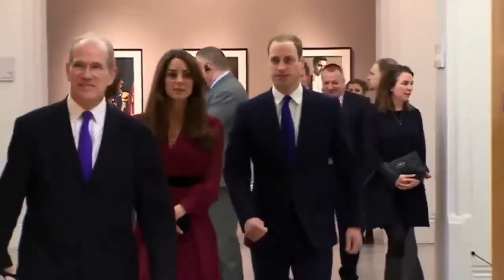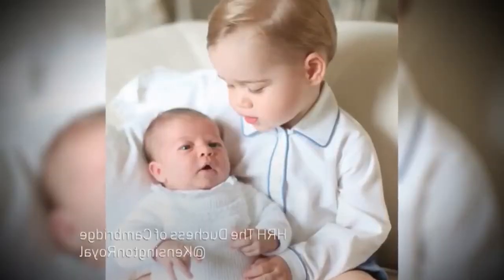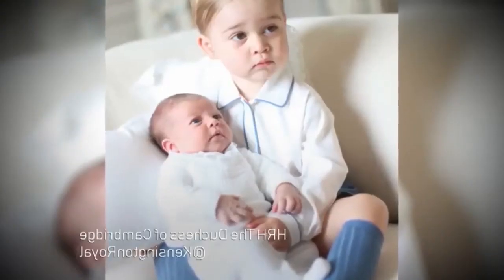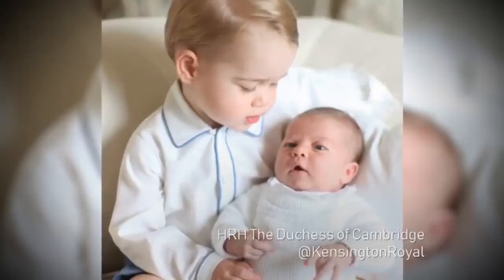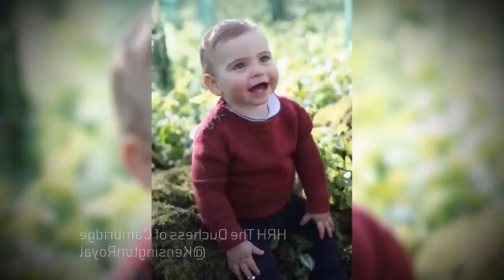Perhaps the Duchess's interest in photography gives some clue as to a way ahead. The Duchess of Cambridge, herself an art history graduate from St Andrews University, is an accomplished photographer. The first time that the world saw Princess Charlotte up close with her brother, Prince George, was when her mother released these photos. The shots, I think, by a photographer could be quite formal, and she wants to have much more sort of action shots, much more intimate shots.